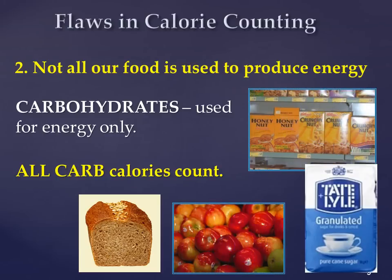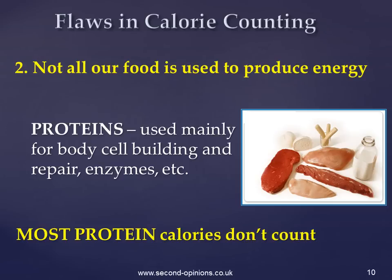The second, more important flaw in the argument is that our bodies don't use all the food that we put into them to provide energy. Carbohydrates, sugars and starches, have only one function in our bodies, and that is to provide energy and nothing else, so all those calories do count. But that's not the case with proteins and fats. The primary function of dietary proteins is body cell manufacture and repair. The enzymes that control practically all body processes are also proteins, and made from what we eat.